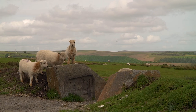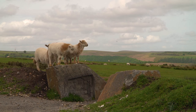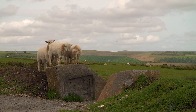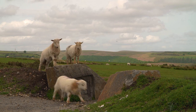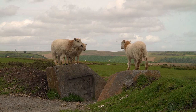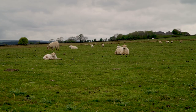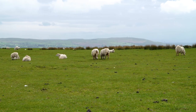So let's compare to the grazing habits of sheep. Cute and fluffy? Yes. But what effect are they having on the landscape? Lamb production is the backbone of Welsh agriculture and makes a significant economic contribution across the UK. But lamb production is associated with several environmental impacts, including greenhouse gas emissions, soil and water quality.